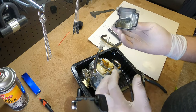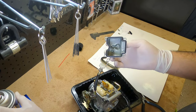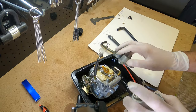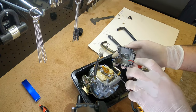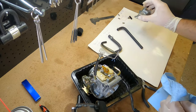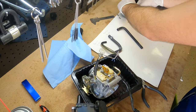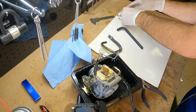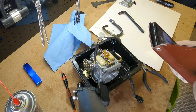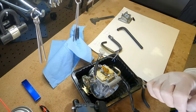Let's take the float off. Looks fairly clean. I'm going to try to avoid getting it on the rubber gasket. Pat it down. Make it clean. Went off this way. This is how it's gonna go back in. And just so I kind of remember, I'm gonna put these back on. Remember, take pictures. Let's take the pilot jet off.